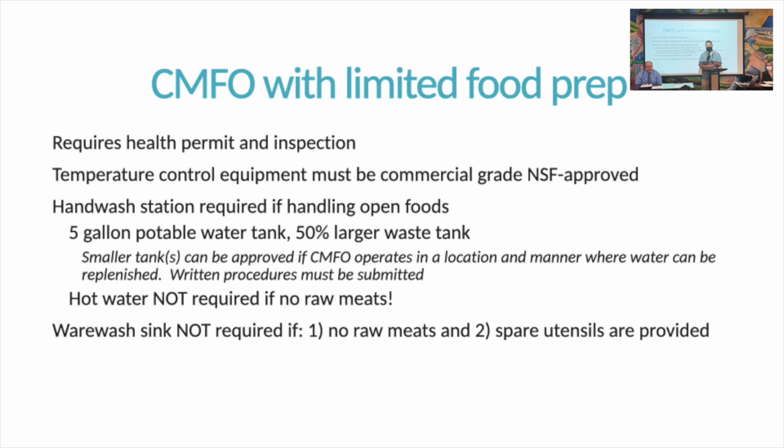So a compact cart that has limited food prep, as opposed to the exempt cart where everything is prepackaged and shelf stable. Now we've got a compact cart with some food or food that does require temperature control. So this would be, for example, our corn vendors, or could be lots of different types of food, but any food that is potentially hazardous, that requires temperature control, is going to need proper equipment to make sure that food is a safe temperature. Okay, so that's either going to be a steam table to keep foods hot, it's going to be a refrigerator to keep foods cold.